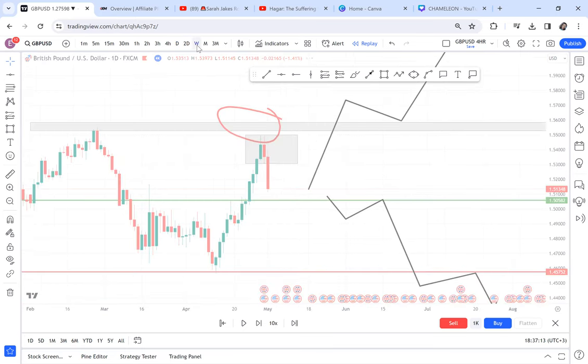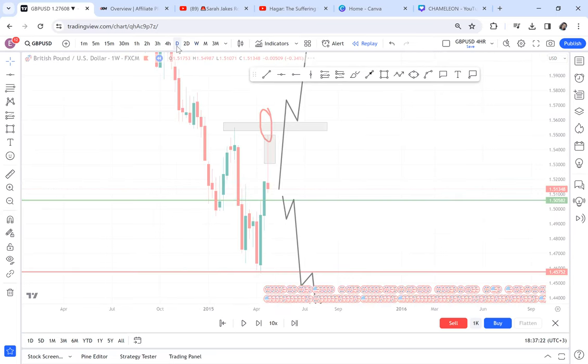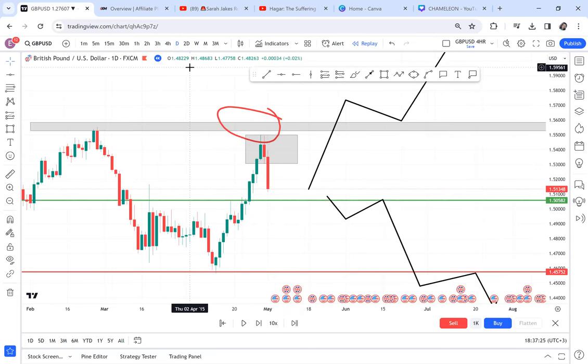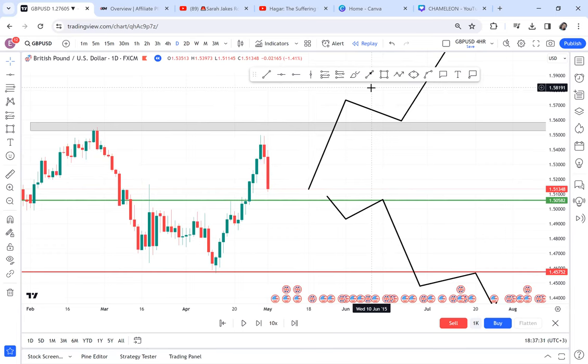So when I go to the weekly time frame, I have to wait for another 5 days for it to break, because on the daily there's nothing I can do. I don't have a pattern. When on the daily there's nothing I can do and I don't have a pattern, and for 5 days the market is saying I should just wait, just be still and wait for whichever direction the market will give me.